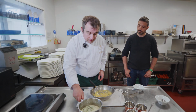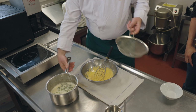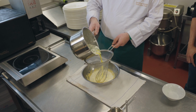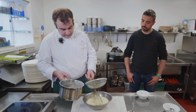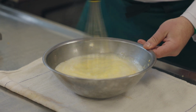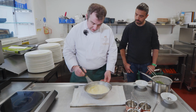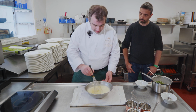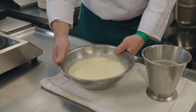Right, so our cream has infused now with the Woodruff and our eggs and our sugar is beaten together. So all you have to do now is pour the cream. We're just straining off the Woodruff directly onto the eggs and sugar. So that Woodruff has a real strong nutty kind of flavour, you know. So you can smell it. So that leaves you now with a flavoured custard, is really what that is.